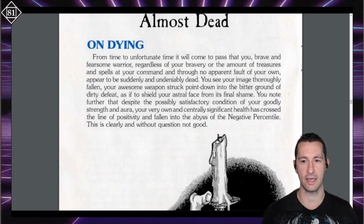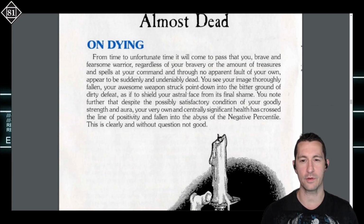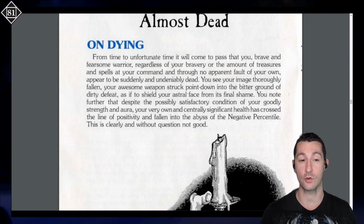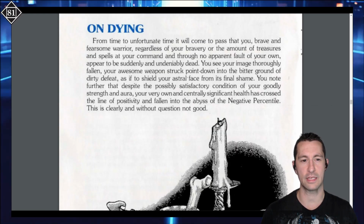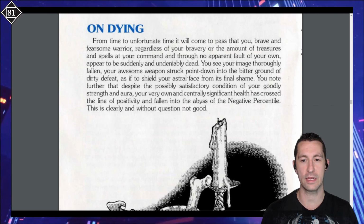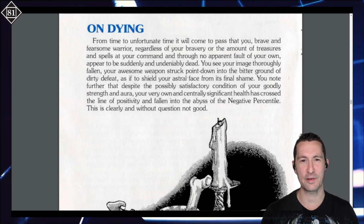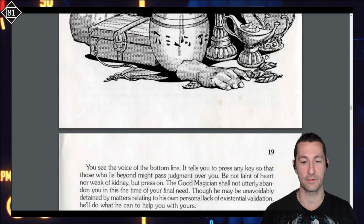So whenever you die, it tells you what happens next. From time to unfortunate time, it will come to pass that you, brave and fearsome warrior, regardless of your bravery or the amount of treasures and spells at your command, and through no apparent fault of your own, appear to be suddenly and undeniably dead. You see your image thoroughly fallen, your awesome weapons struck point down the bitter ground of the dirty defeat. Man, this is very well written, but it's very lengthy.